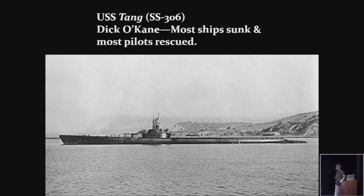USS Tang, Dick O'Kane, another relatively young submarine skipper. He had a record for the most ships sunk and the most pilots rescued. He has something else to his credit. He sank his own submarine.